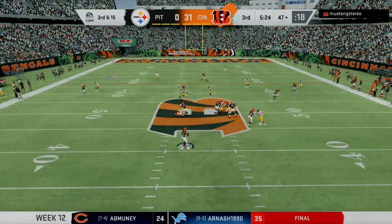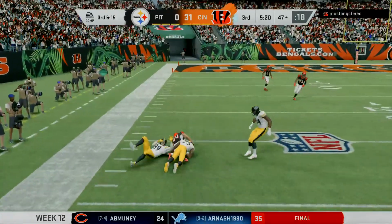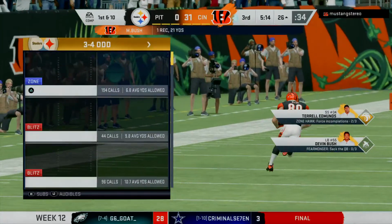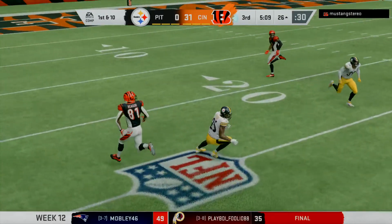Throwing on 3rd and long. Tate. Throw left side complete. That's Bush. And he'll go down, but not before getting this inside the 30. The 21 yards there as they convert on 3rd. 1st and 10 at the 26-yard line.